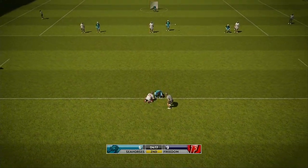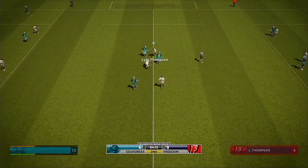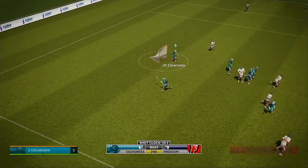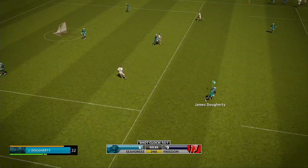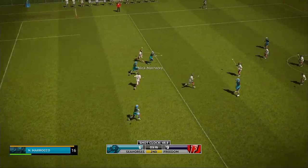Face-offs are enormous in lacrosse. Let's see who comes away with it. Cochran wins it for the home team. Three. Shoots. Coleman saves. Transition opportunity for them now. He's been struggling to contain the onslaught of goals here today, but wraps that one up nicely.